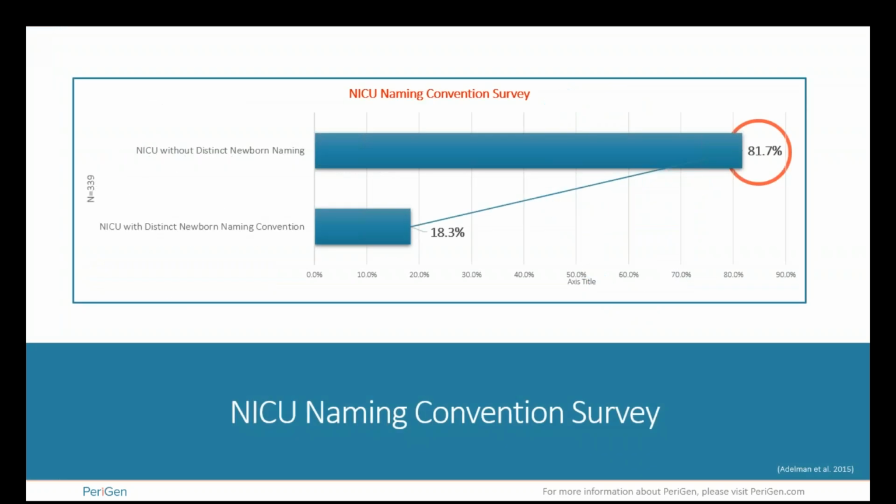The NICU Naming Convention Survey was conducted by the American Academy of Pediatrics section on perinatal pediatrics in collaboration with Montefiore Medical Center. The survey found that 81.7% of the 339 respondents reported using a non-distinctive baby naming convention like baby girl or baby boy, demonstrating the wide use of this dangerous naming convention.